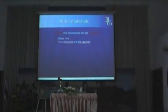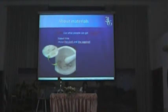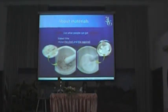The point of these materials is to use what people can get at home, because I hope it will spread over all living forms. I use the shell and the extra for stake 1. I smashed them into pieces like this texture.